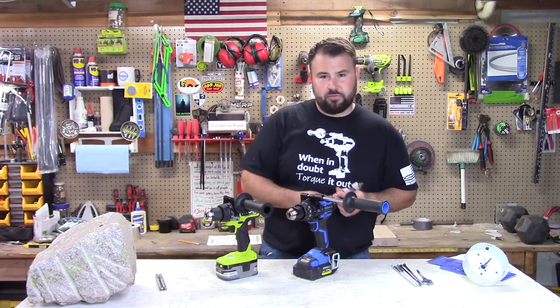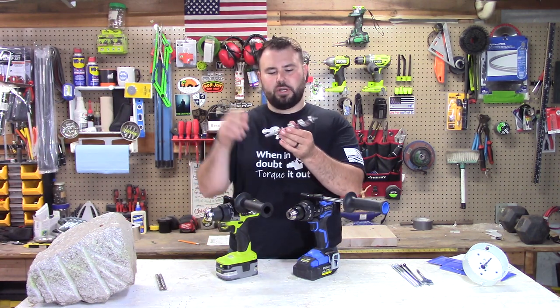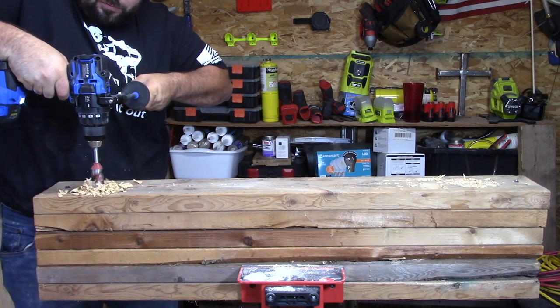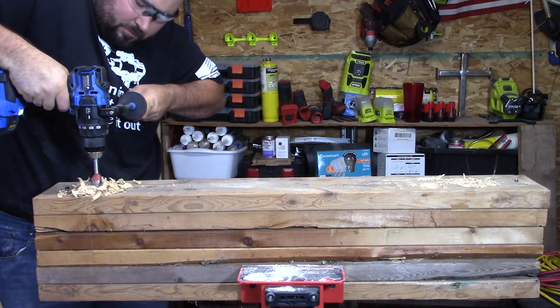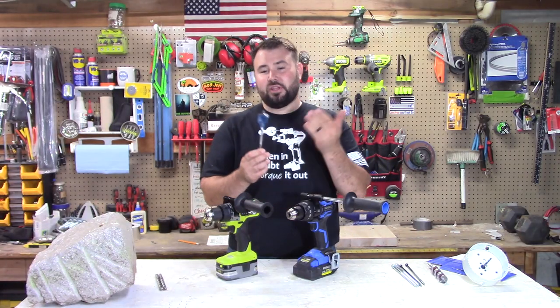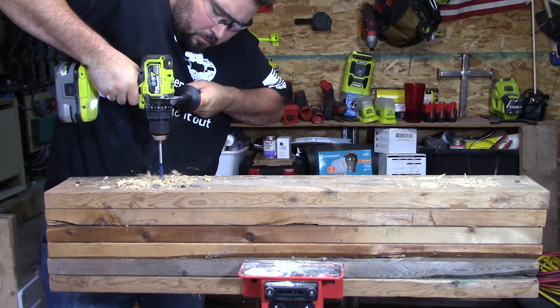And then we're going to move down the line. We're going to use a 1-inch auger bit. We're going to go as deep as we possibly can, as fast as we can. I don't think that we're going to have a lot of issues out of this, but it's a very good test for a drill driver. And then we're going to move to a paddle bit. This is a 1¼-inch paddle bit, and we're just going to blow straight through wood as fast as possible.